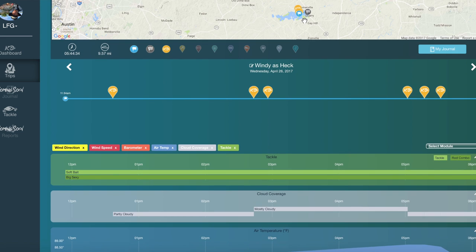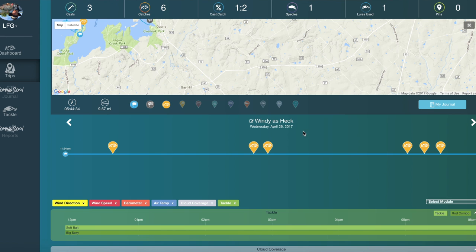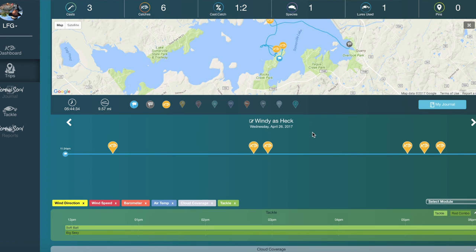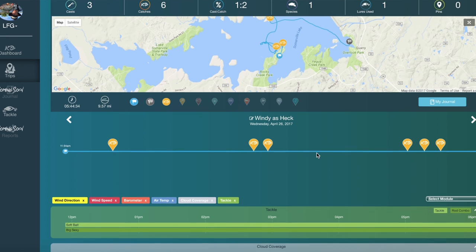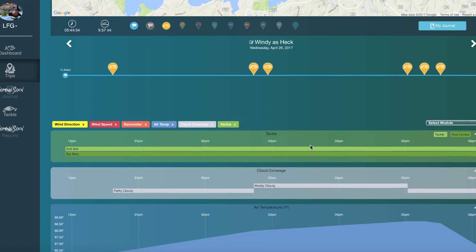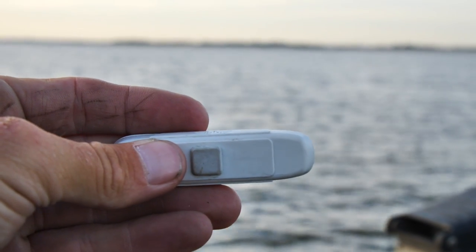It'll show you where you caught the fish. It does all this via GPS. You can see your tracks and all that. So every time you catch a fish and you mark a fish, it will leave you a little pin like this.